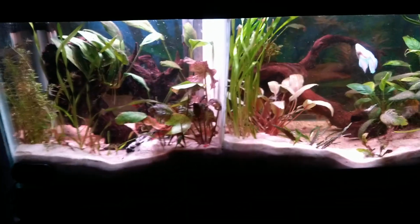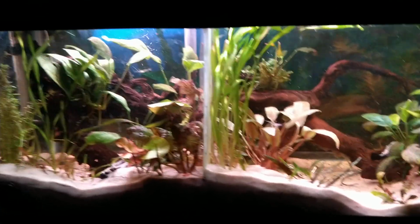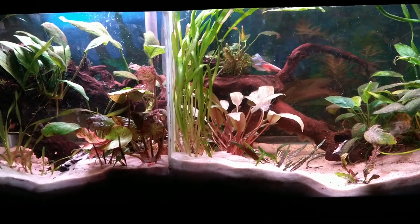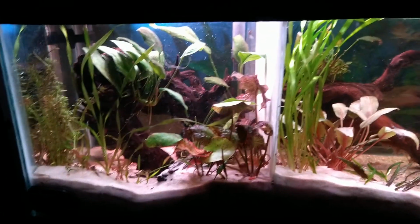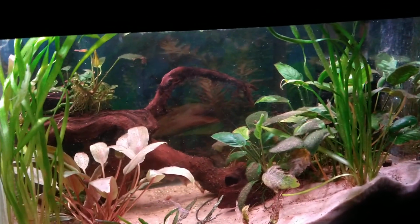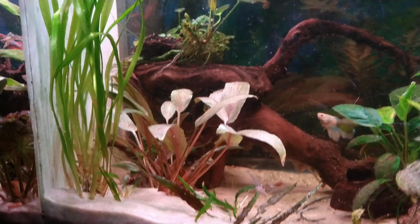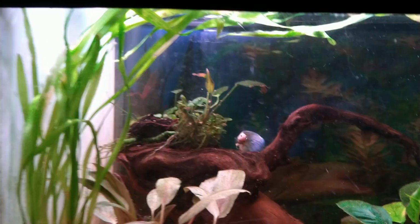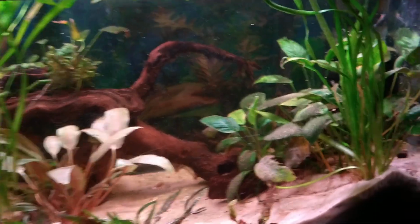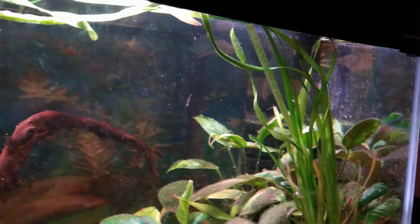Okay, let me back off here. This is my 20 gallon long, 20 long. I have put a divider. It's not quite in the middle. I would say 7 gallons on the left and 12 or 13 on the right. This is some more Vallisneria I just got from Deb at the pet store this morning. Look how long that is. That is gorgeous. Absolutely love that. It's hard to find the long ones like this.